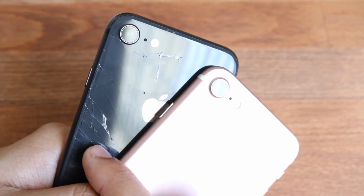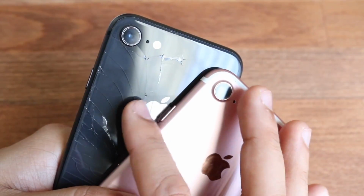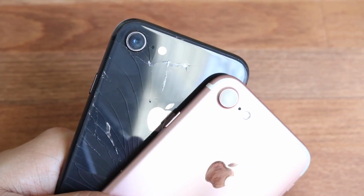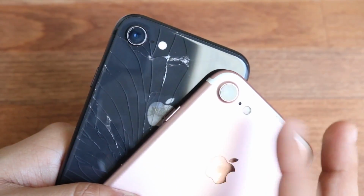I don't think a lot of you people who are watching this are going to care at all. I think a lot of you are just going to be like, you know what, I just like the iPhone 7 because it's cheaper. I like the iPhone 8 because it takes better photos and wireless charging. I don't think you're going to look at these cameras and be like, man, the iPhone 8 has that much of a better camera.